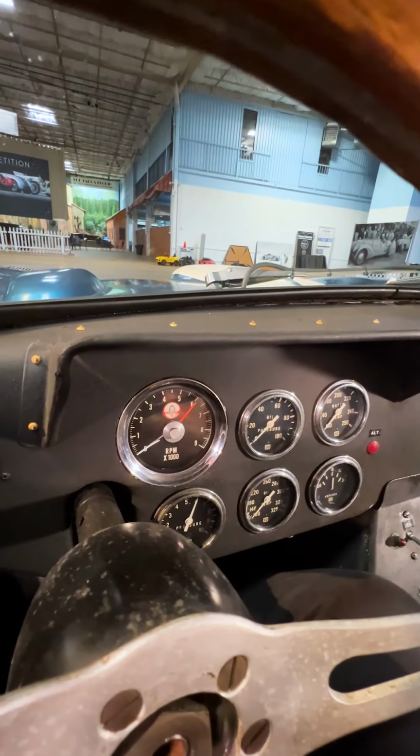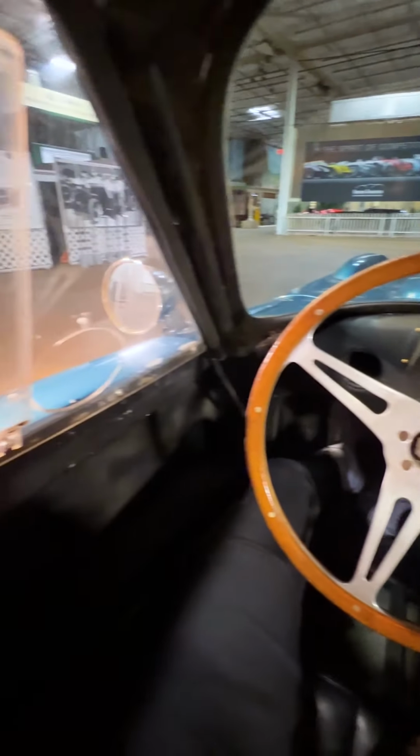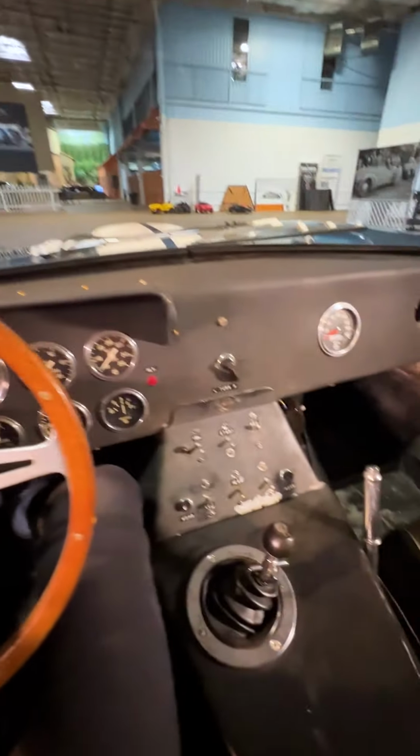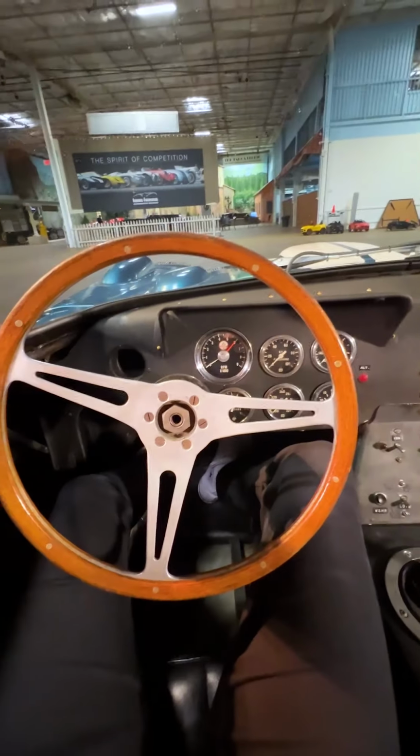In front of you on the dash, you have a series of gauges, including your tachometer, your oil pressure, your ampere meter, and more. To your right, you'll find the shifter for the car's 4-speed manual transmission mounted on the drive shaft tunnel, as well as the passenger bucket seat. Behind, you'll find a fire extinguisher and the spare tire that was required for racing regulations back in the day. It's a little cramped, but at 6'2", it's not the worst fit in the world.